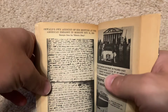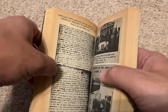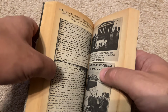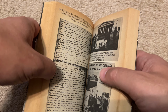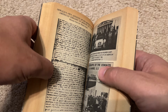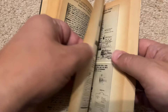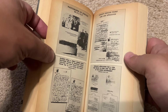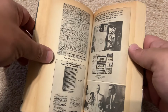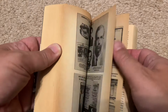story, and that Oswald was an idealistic, deranged man who moved to Russia on his own, was obsessed with Russia and communism, and came back to the United States, and after attempting to assassinate a conservative general named Walker, he then attempted and succeeded in assassinating President Kennedy. So if you were to just read this, you would probably find a compelling case.